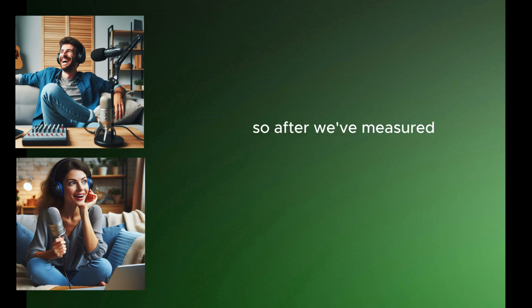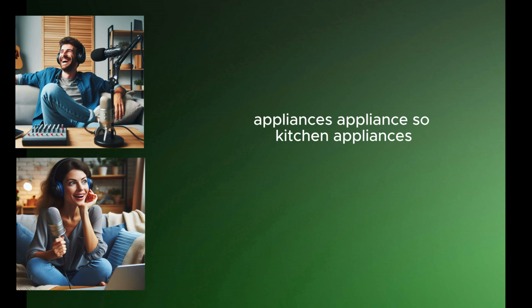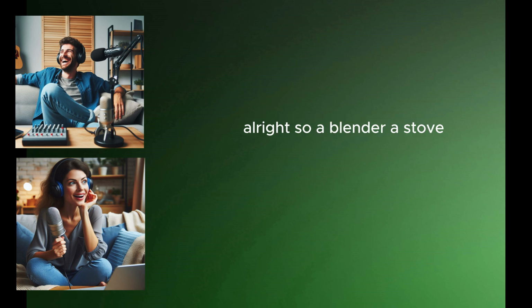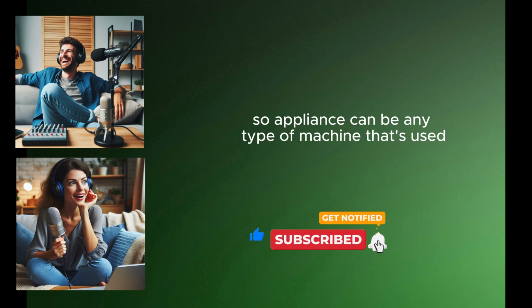Exactly. All right, so after we've measured the square footage of the apartment, we saw that they had new appliances. Appliances. So kitchen appliances, what are those? Machines that do stuff in the kitchen. All right, so a blender, a stove, a microwave, or I can say electric appliances. So like your TV, an iron, a vacuum cleaner. Okay, so appliance can be any type of machine that's used in a house.